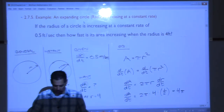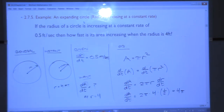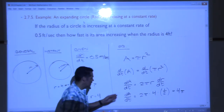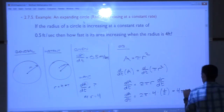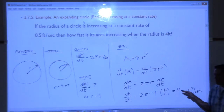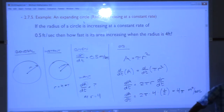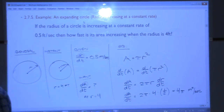4 pi what? What are my units? Did I catch you off guard there? So this is area, so it's going to be feet squared per second. Everyone agree? To get the units, I always like to figure out what all the numbers are, and then just look at what these two things are. Area over time, area is squared units, time here is seconds. That's the exact answer. If we get our calculator out, we can get an approximate answer. Make sense?